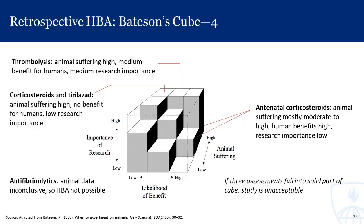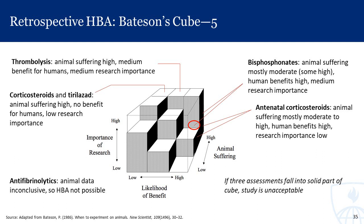The antenatal corticosteroids: the animal suffering was mostly moderate to high, the human benefits were high, but the research importance was low. So again, it fell into the solid part of the cube. The biphosphonates: the animal suffering was mostly moderate, the human benefits were high, and the research importance was medium. So some of the biphosphonate studies fell into the solid part, but some fell into the clear part and were acceptable. But these formed only 7% of all the animal studies.